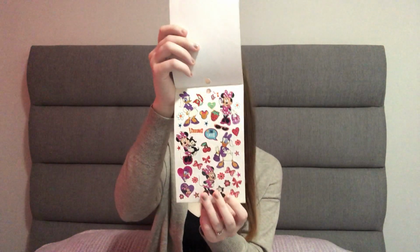So then I see something for my girls. It's Minnie Mouse, and it is a tattoo book. So there's over 140 tattoos, and they will definitely have some fun with these. Maybe I'll even use some.